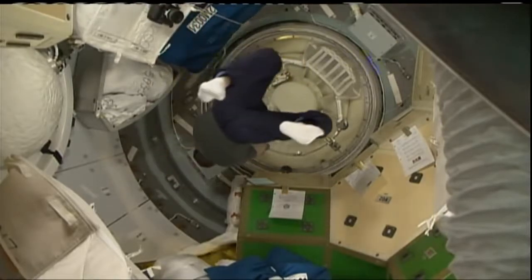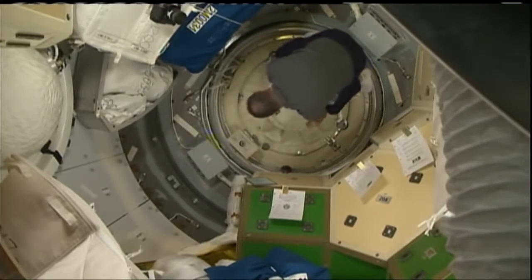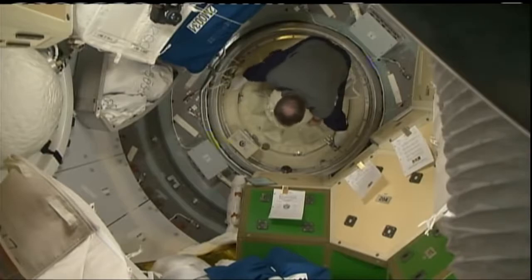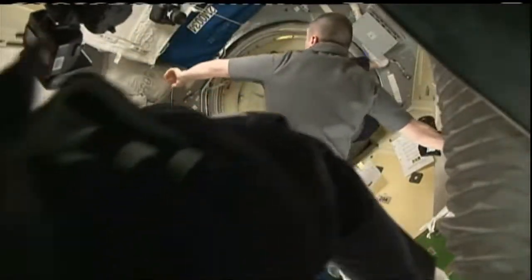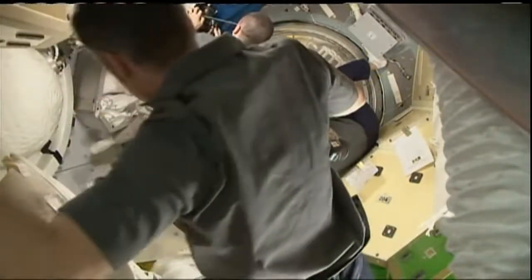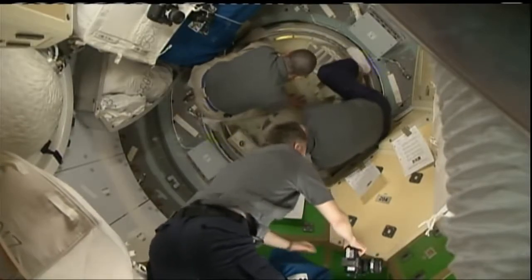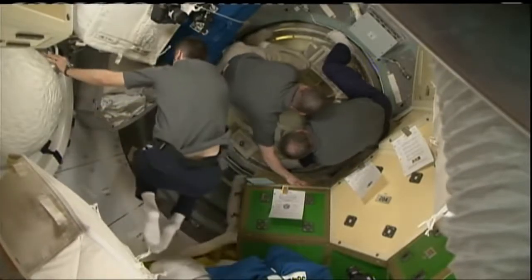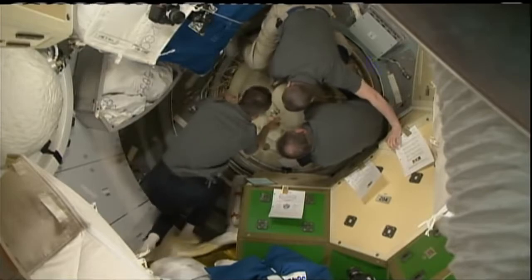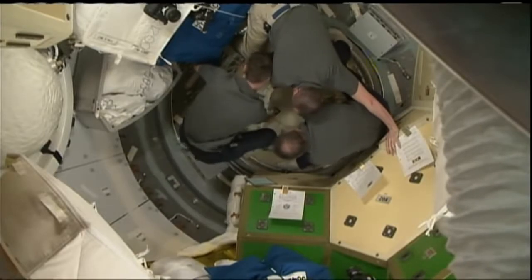And the crew inside the Soyuz have worked through vestibule pressurization process and procedures, and soon will be opening up the hatch. Okay, I guess it's your turn now. And you now see both Anton Shkaplerov and Pyotr Dubrov inside the hatch, as well as European Space Agency astronaut Matthias Maurer. They're working together to open up the hatch.